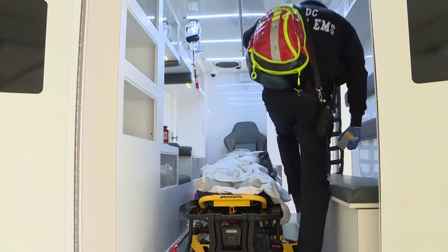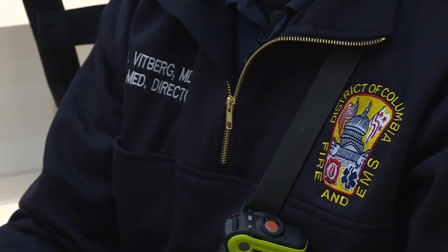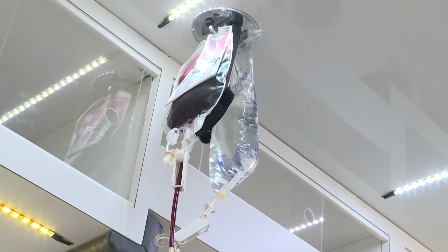When paramedics receive a trauma patient, every second counts. Your outcome when you are bleeding is often determined by traffic and congestion, and you can hemorrhage to death in minutes. Assistant Medical Director for DC Fire EMS, Dr. David Wittberg, says to remove that variable, they're adding blood bags to their toolkit.